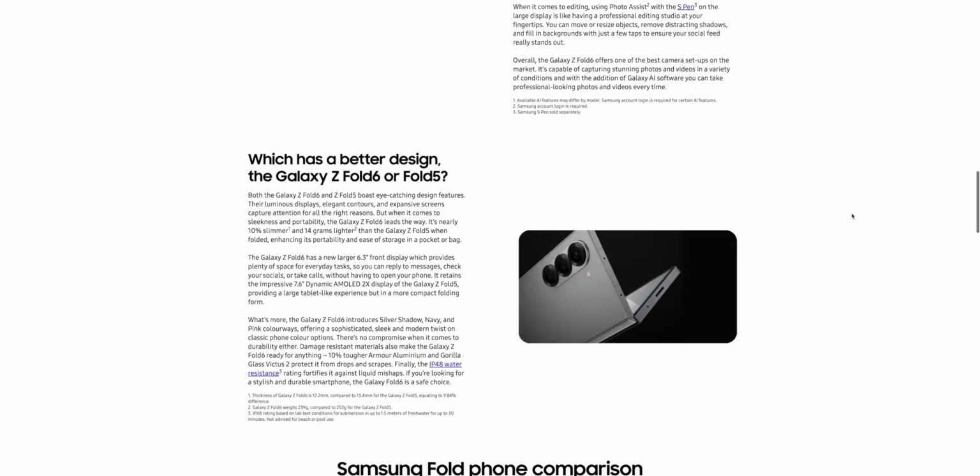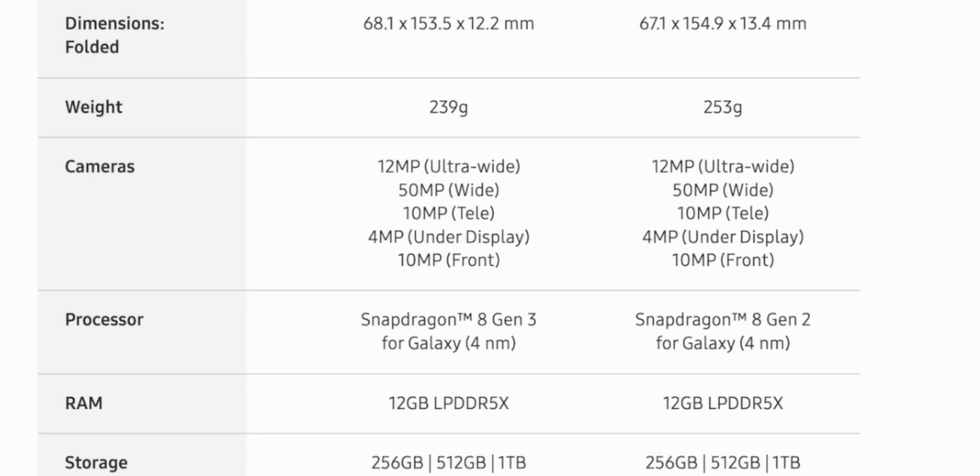And then something that stayed the same is actually going to be the camera in terms of specs. All of the specs are the exact same on the Fold 5 versus the Fold 6. And for me, that's unfortunately a huge disappointment, because I was actually not super impressed with the Fold 5 cameras, especially when you place them up against the S24 Ultra, the iPhone 15 Pro, or even the Pixel 8a. I feel like they're lacking a little bit, especially in the video department.